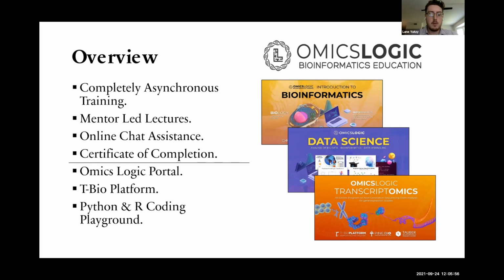If you're taking one of the more advanced courses, you'll also have experience with their T-Bio platform. Essentially, it's a flowchart system in which you can take whatever data set you're going to be utilizing, and it's going to work you step by step through the process to analyze that data and visualize that data for whatever desired outcome you have. But this is going to be more for individuals that are going through the advanced projects.